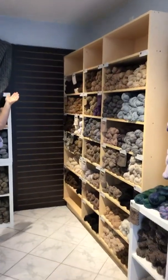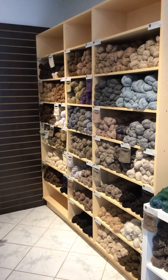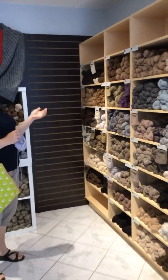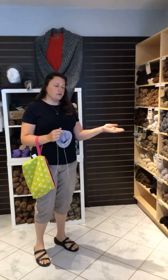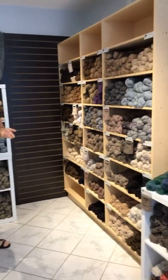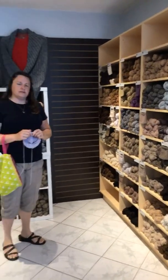We have weights from lace to super bulky, a lot of natural colors. We don't do a lot of dyeing for the heavier weights, and all different fiber blends. We have nylon, we have merino wool, we have sometimes both nylon and merino, and sometimes we have bamboo as well as 100% alpaca.